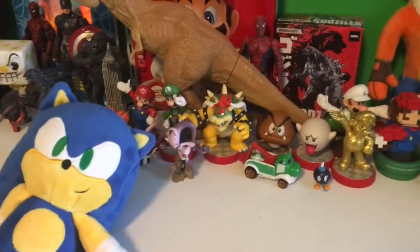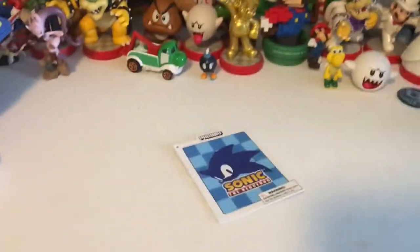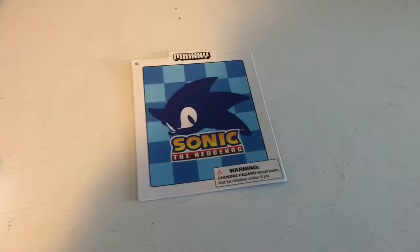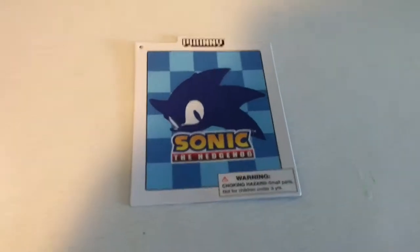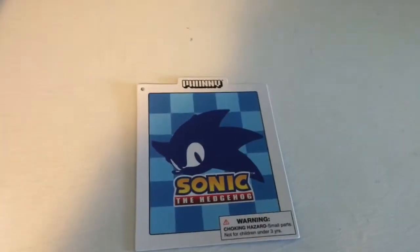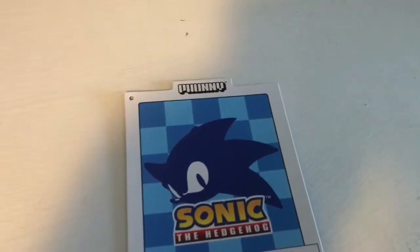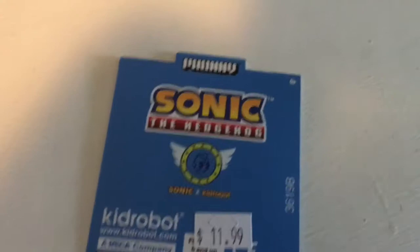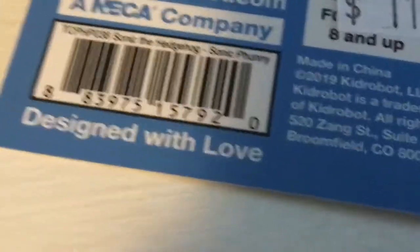Speaking of aesthetic, I almost forgot the tags. Both Sonic and Tails have this really cool tag. Got a dark blue silhouette of Sonic, as well as the Sonic the Hedgehog logo, and a light blue and dark blue checkerboard pattern in the back. Looking at the back of the tag, you can see the Sonic X Kidrobot logo, as well as the Funny Plush logo, which is the line this plush is from. Designed with love. Aw, that's cute.